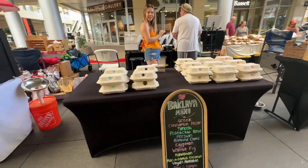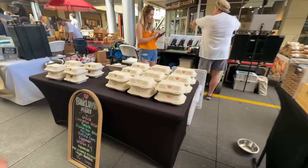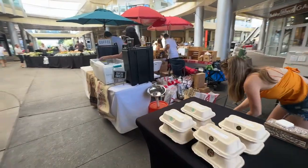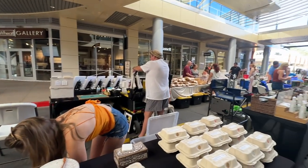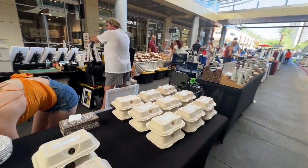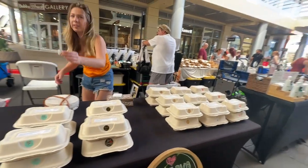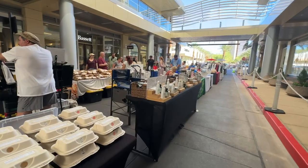Baklava. Ooh, yeah. Good morning. Turkish pistachio rose. What's the Turkish thing? Yeah. Is it Turkish baklava? Yeah. Oh, okay. Perfect. Yeah, we have to stop by several places. Yeah. Well, ooh, thank you. Would you like one? No, I'll just share hers. Oh, okay. You're not going to share mine. Oh, okay. Yes, please.